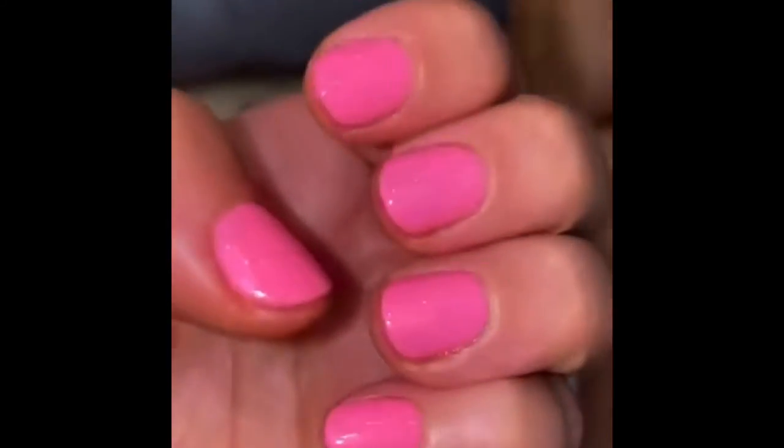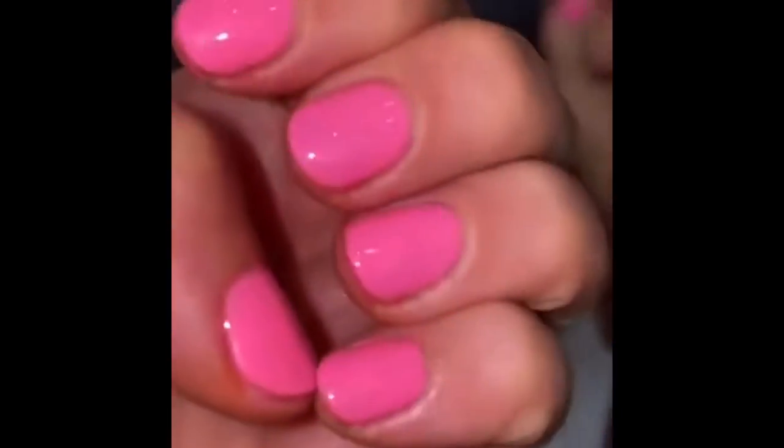My nails done with So Dubai, best salon ever. Love them. Guys, if you're in Dubai, make sure you check out their new branch in Barsha South. They are the best. Love this pink.